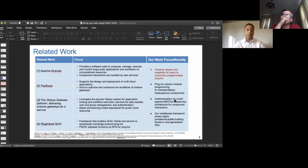The third work leverages the popular Galaxy system for application hosting and workflow execution. It provides services for data transfer, user and group management, and authentication. It also provides elastic provisioning models specialized for public cloud resources. The fourth is a framework that enables quick clients and servers to dynamically exchange protocol plugins. pQuick exposes functions as APIs for plugins.